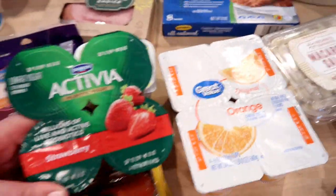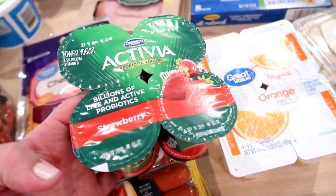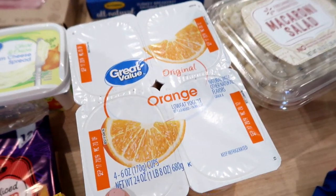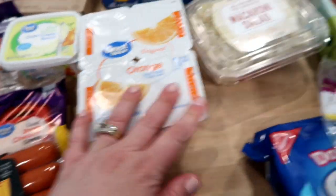I got 2 packages of yogurt. So one of the Activia strawberry. I haven't bought this in a long time, but I used to buy it frequently, and I know it's good. And then Connor really likes the orange Great Value yogurt, and I know I've talked about this before, but it does have less sugar than the Yoplait brand.